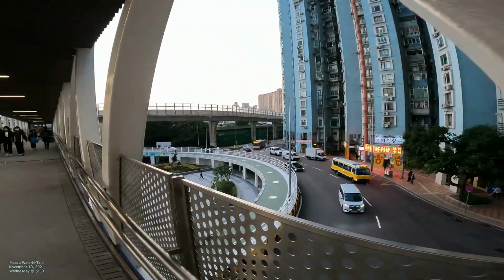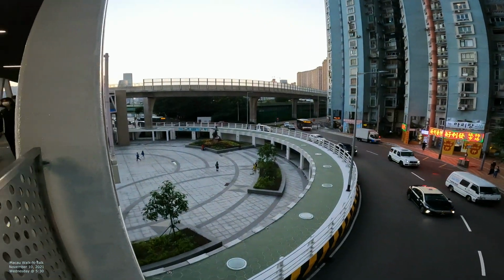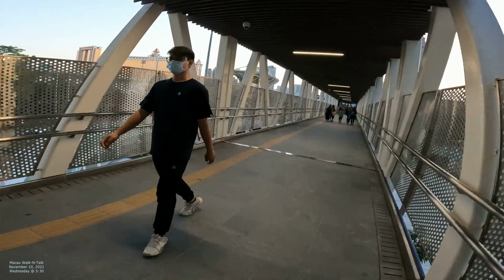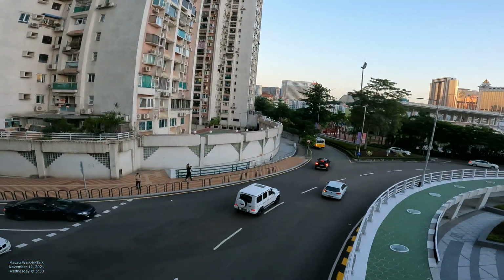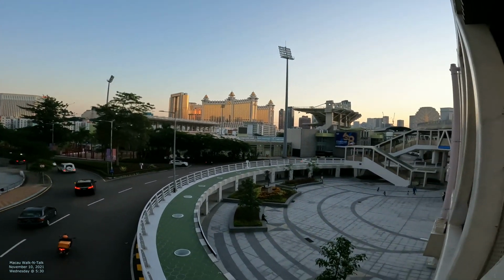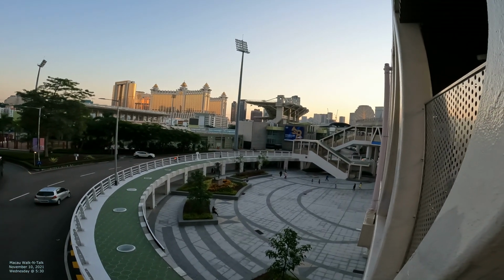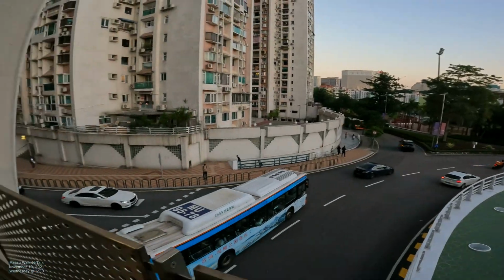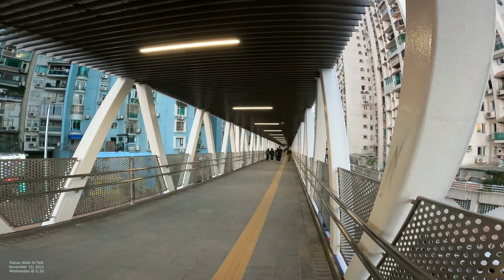Yeah, we're gonna run out of battery very quickly. And we're gonna run over to the other side. Over here. And we're gonna be out of battery. But yeah, that's the Cotai Strip right down there. And then there's that park, there's the stadium right there. And then way down there is the train line. You can see it's way down there. And let's just come back here and end it. So I hope you like that one. A little bit of Skyway.